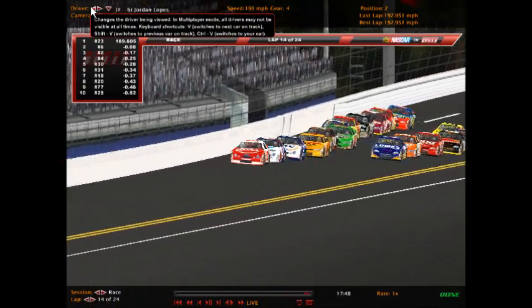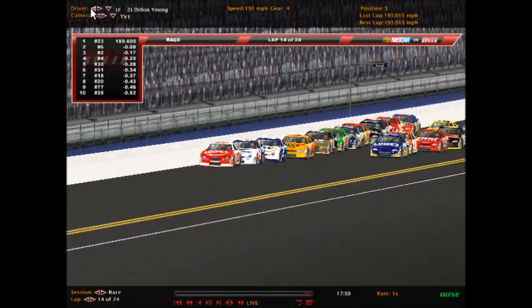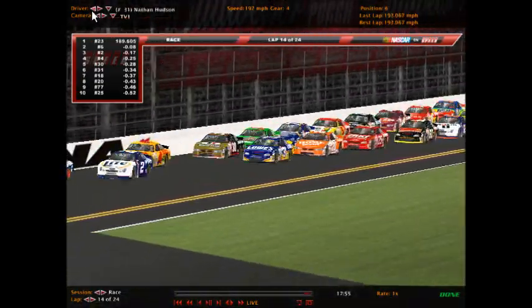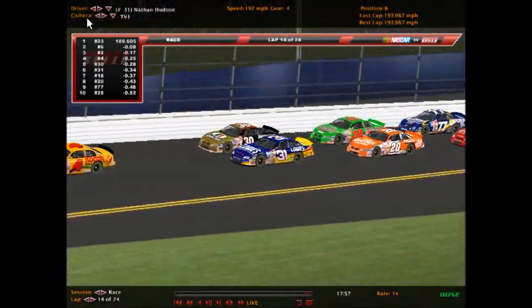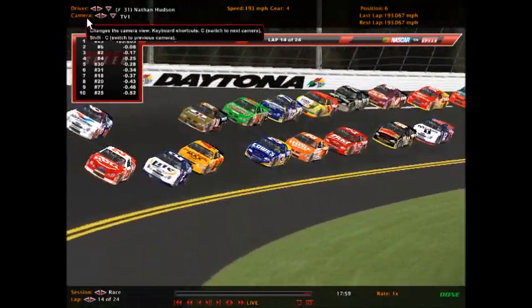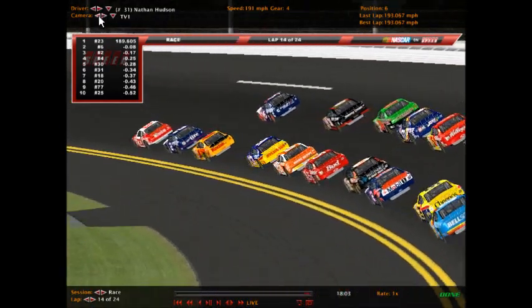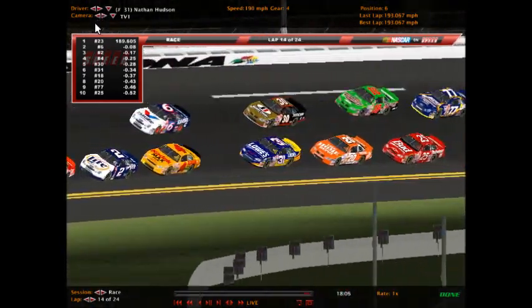So Flickinger leads the race here. Lopez in second position. Third is Dylan Young. William Brock the fourth position. Here comes number 31. That is Nathan Hudson, to the low side of the track here. And here comes Lopez now up to the high side now, number 6.